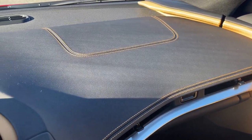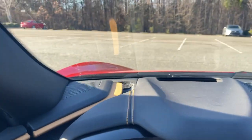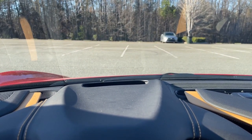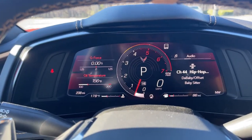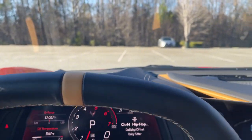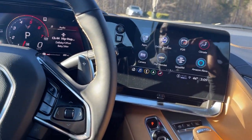You see it has the accents, the natural accents, the natural stitching, as well, guys. And I'm not sure if you can see, well, you see it flashing right there, guys. That is the heads up display, guys. I love that feature on this car. I don't have to look down at the gauges to see my temperature. I can set it at different settings to display what I want it to display, guys. So it's an amazing, amazing feature, guys.